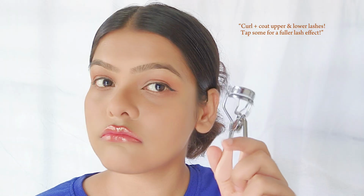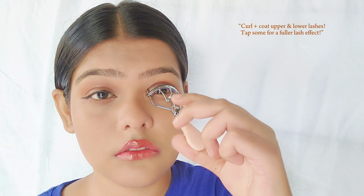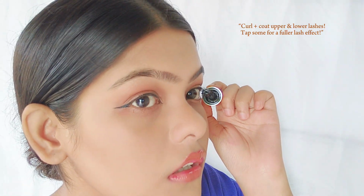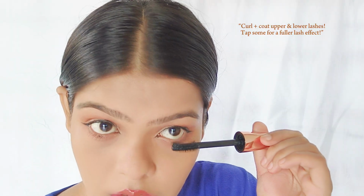Curl your lashes, mascara. Then tap the tips to create a spiky lash effect.